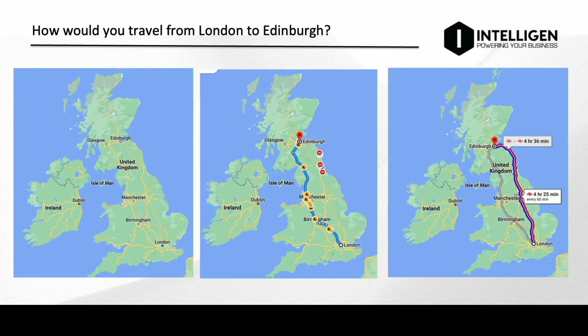Everybody would look to take one of these routes. And that is why investing some time upfront in getting your vision and objectives down on paper, understanding what those high value ticket items are, laying those out on a roadmap in a sequenced way allows you to get from where you are today in London to Edinburgh in the fastest, quickest way.